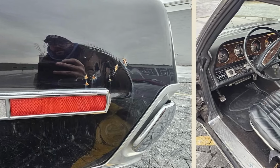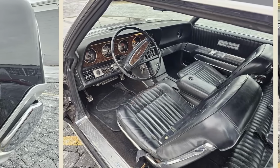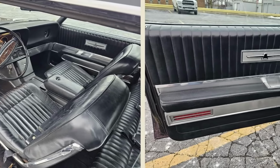With some TLC, this Thunderbird has the potential to be an outstanding classic cruiser. If you're looking for a vintage coupe with style and power, follow the link for more details.